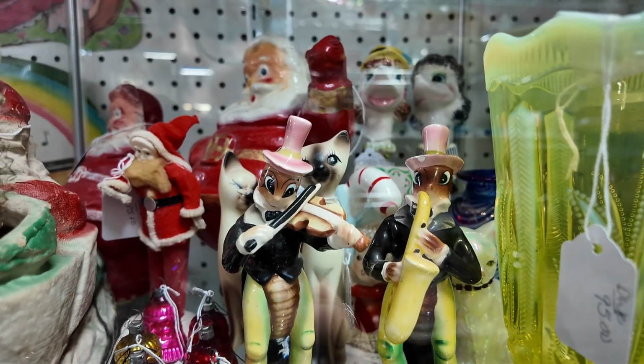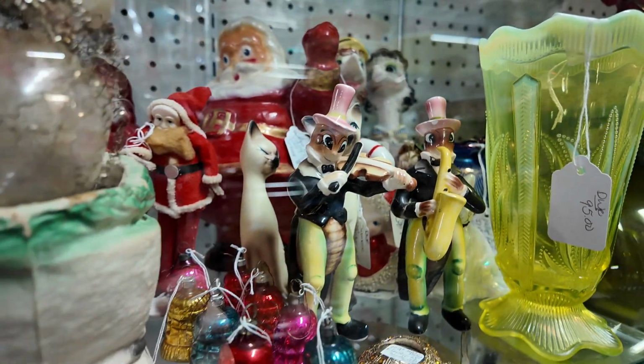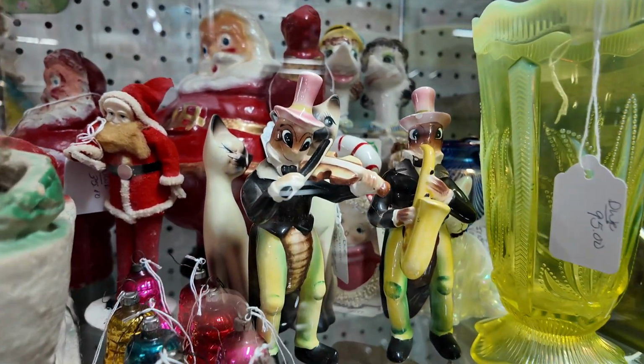These figurines are really cool. It features grasshoppers playing instruments. The one is playing the saxophone and the other one has their violin. They are made in Japan for $24 each.